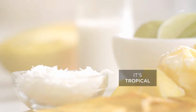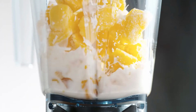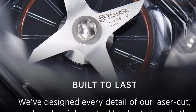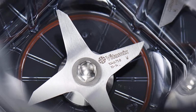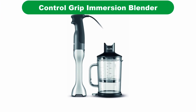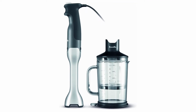The blender also comes with a BPA-free pitcher to give you the confidence you need that your health is guaranteed because the pitcher will not bring you any harm. The pitcher is also designed to swirl mixtures towards the blades to help provide great results at the end of the day. Number 3. Last but not the least, our third best pick is Breville BSB 510 XL Professional Blender.